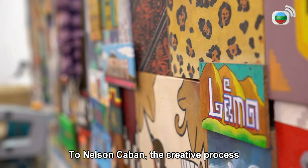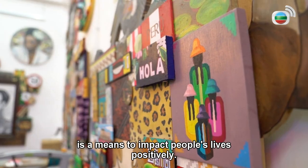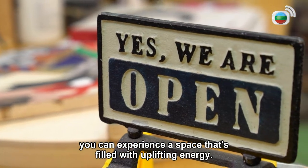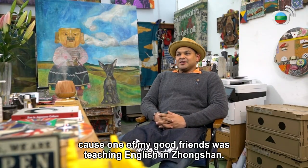To Nelson Caban, the creative process is a means to impact people's lives positively. That's why once you step inside his studio, you can experience a space that's filled with uplifting energy. 10 years ago, I bought a one-way ticket because one of my good friends was teaching English in Zhongshan.